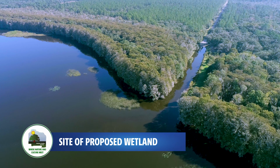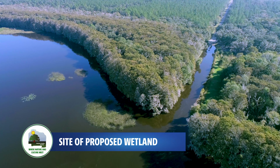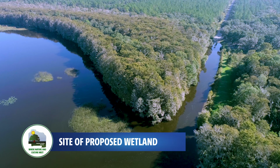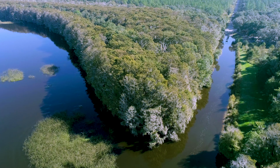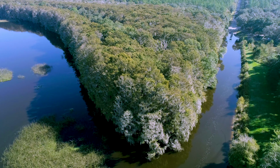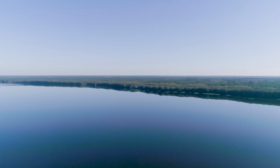This innovative project pumps water into a tiered wetland constructed on land owned by the state, similar to the Sweetwater wetland constructed adjacent to Paynes Prairie. The water is cleaned as it travels through the wetland back into the lake. This project will serve as a pilot that can be repeated across the state to clean up our precious lakes.